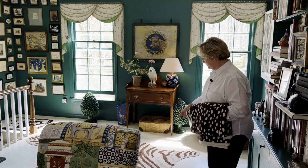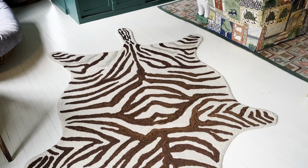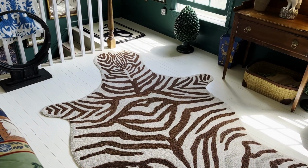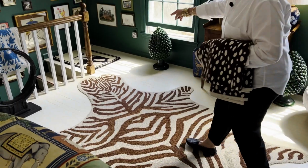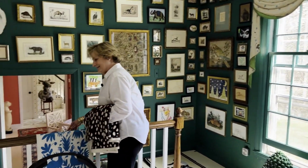This is a rug made. Albert Hadley always had a lot of the hooked zebra rugs. This is one of them from his collection. So as you can see, there's a cow hooked rug, and here's a whale, and it's just endless, endless animals in this house.